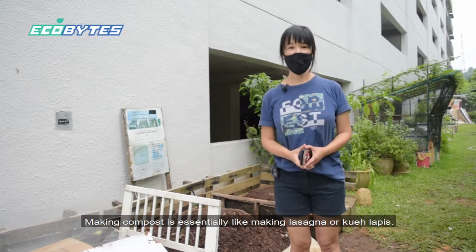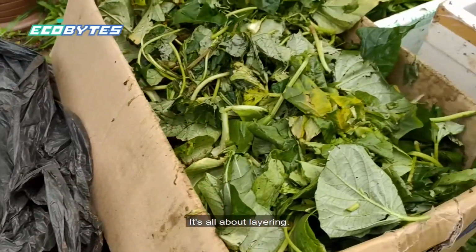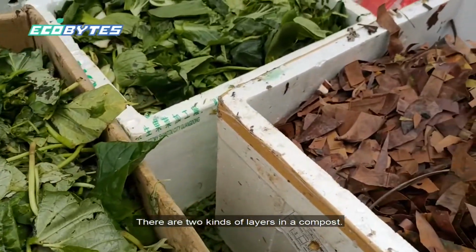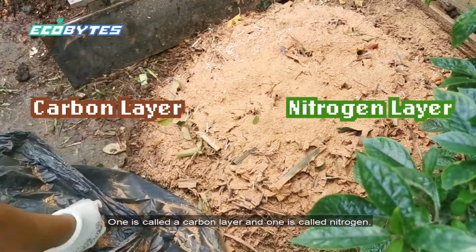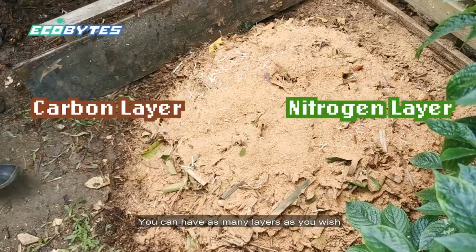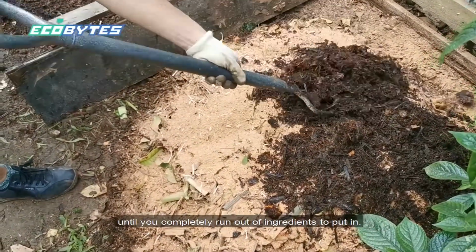Making compost is essentially like making lasagna or kueh lapis. It's all about layering. There are two kinds of layers in a compost. One is called a carbon layer and one is called nitrogen. And you can have as many layers as you wish until you completely run out of ingredients to put in.